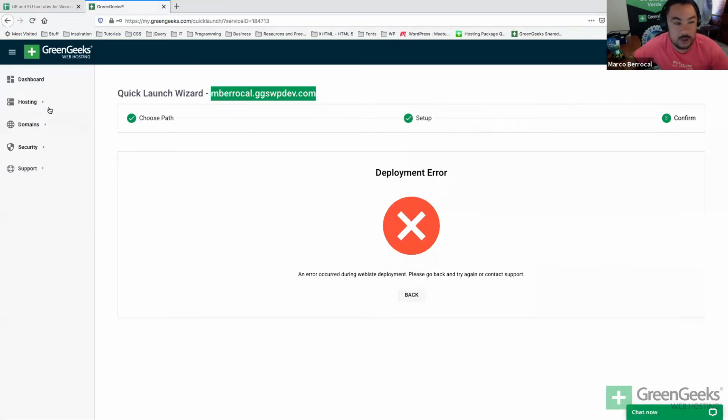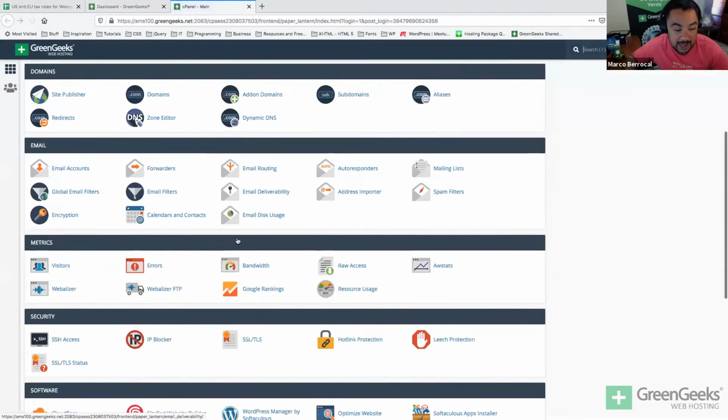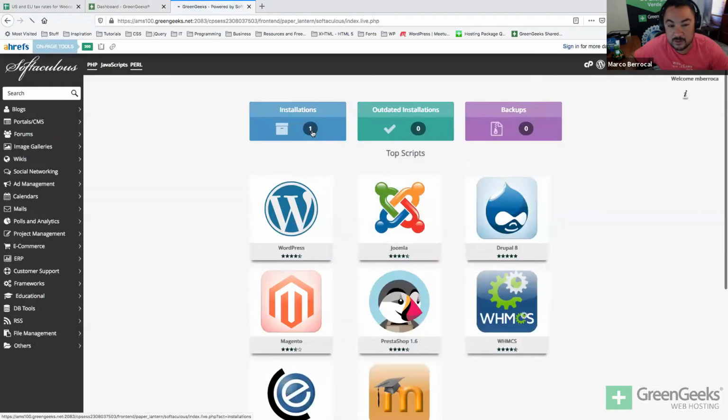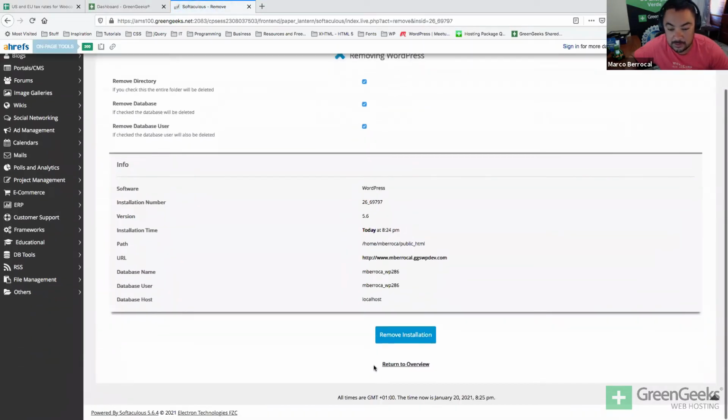So what I'm going to do now, so you guys can see it in action, is delete everything. I'm going to go over here and delete what I had, because I already had stuff installed. That's part of the reason why it's telling me, hey, I don't like this. So I'm going to remove the installation. I'm going to hit OK.